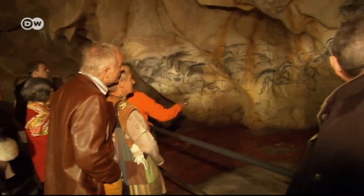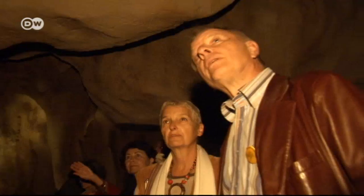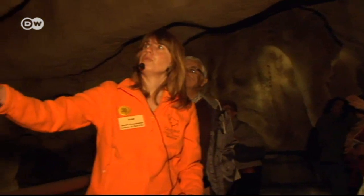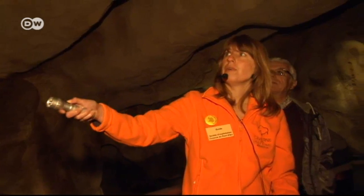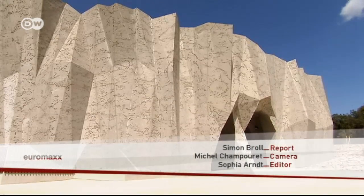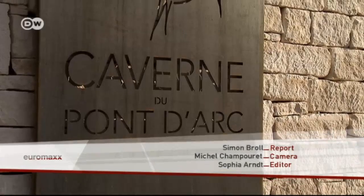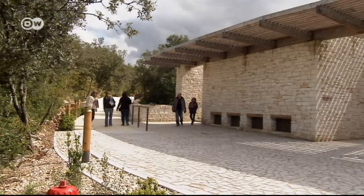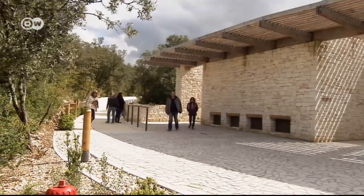A few visitors have been able to have a first look, including a couple who run an inn not far from the site. I think it will be a good alternative for tourists. The Ardèche is mostly known for canoeing, and now there's finally a cultural highlight that's very significant. For just 13 euros per person, everyone can now journey back to the Stone Age.